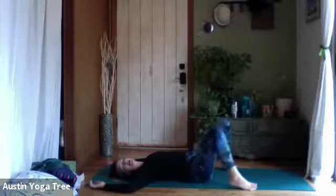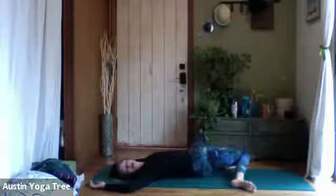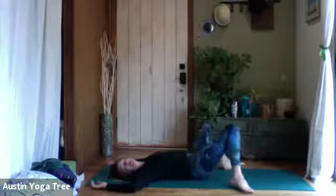Inhale, the head and knees back to neutral. Exhale, knees to the left. The head can turn the opposite direction. And let the shoulders continue to sink towards the ground. Move with your breath side to side.